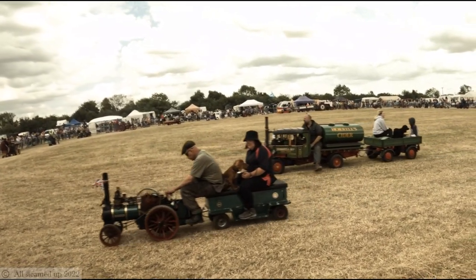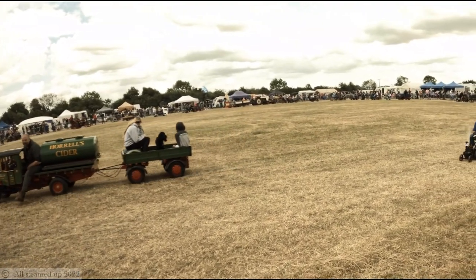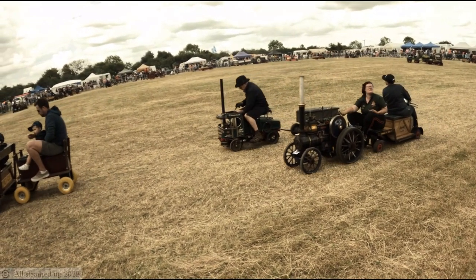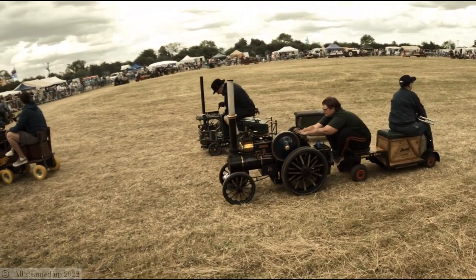2-inch scale, Durham, come all the way from Durham in North Yorkshire. In front of the commentary box right now, Marshall 3-inch scale built in 2002. And that's owned by Stephen Weaver of Nottinghamshire.